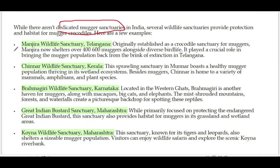As we discussed earlier, even in those Gharial sanctuaries, you can find muggers. But there are other sanctuaries which are important with respect to the mugger. You can say the Manjira Wildlife Sanctuary, which is in Telangana and was originally established to protect the mugger. It has around 400 to 600 muggers alongside diverse bird life. So this is an important sanctuary with respect to the mugger.